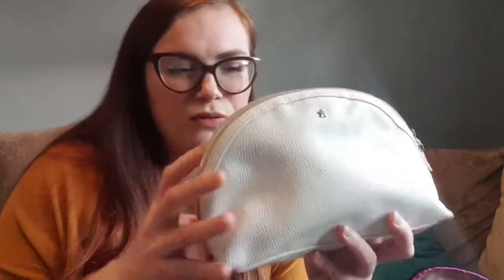So I have this really handy little purse that I got from, I think maybe a magazine or something. It was free, and I keep all of my essentials in here for when the baby is born. It's also really handy just in case you have to go to hospital, to keep everything nice and in compartments so that you can find things really easily.